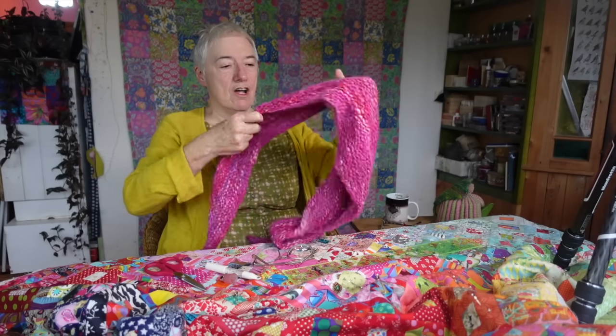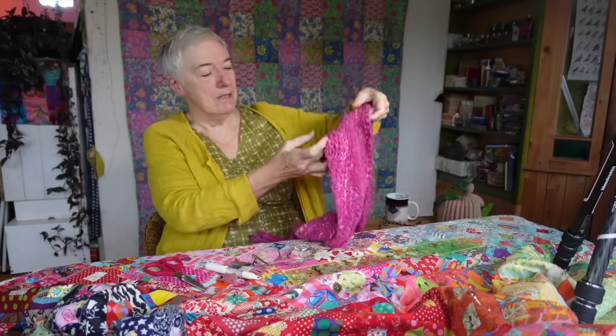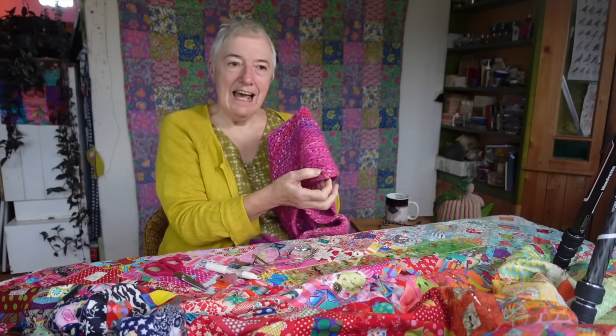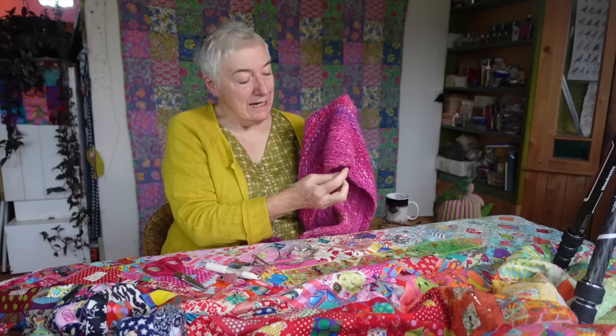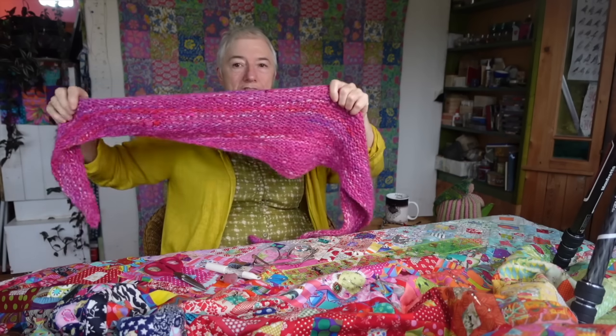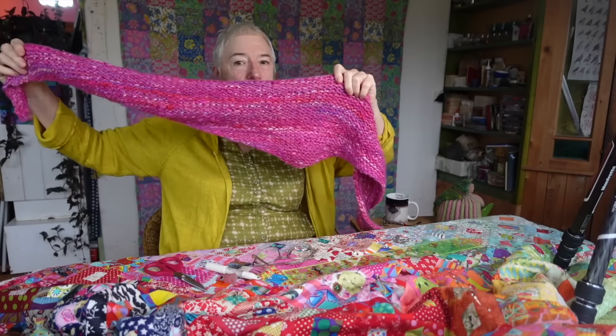So that pink wool that I made, I knit it into a scarf. This is one of the very simplest. It's not even a pattern. I cast on 1 stitch, and then on every single row increase either side of that 1 stitch. So you end up with a great big long thin triangle.